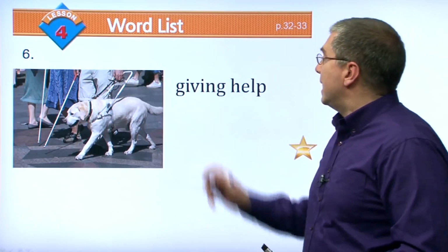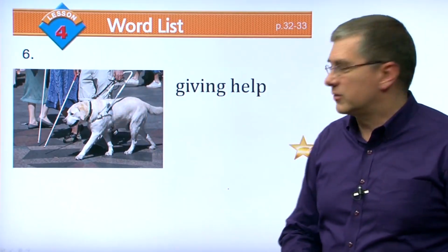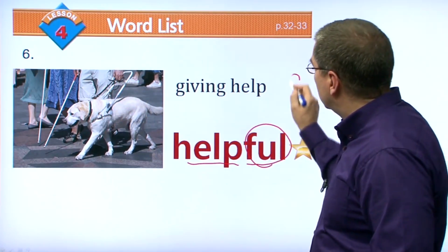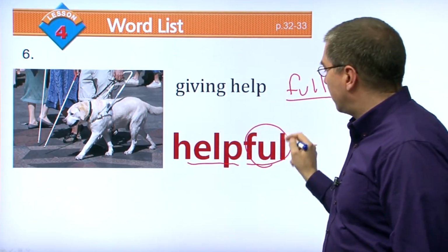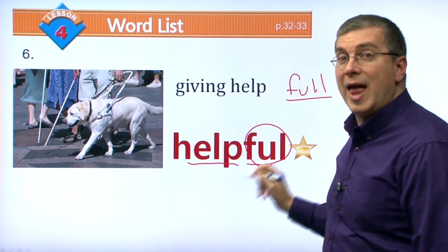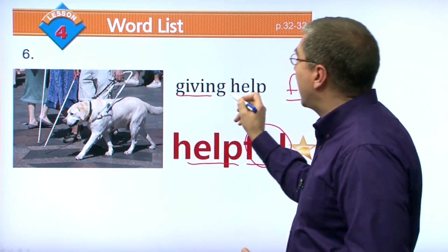Okay, the next word, giving help. So if something is giving help, what are they doing? What do we say for this word? We say helpful, because it's like full, right? This word here, full, two L's, means you have a lot of. It's full, right? But we only have one L here when we put it as an adjective. Helpful. If somebody or something is helpful, they are giving help.